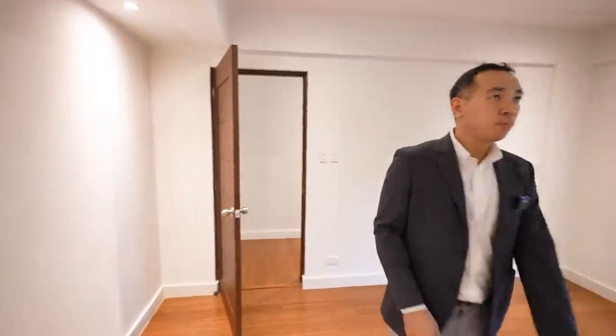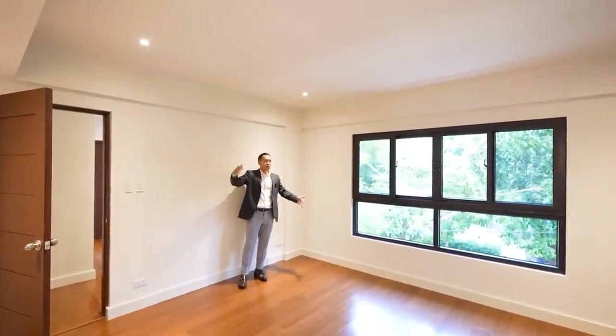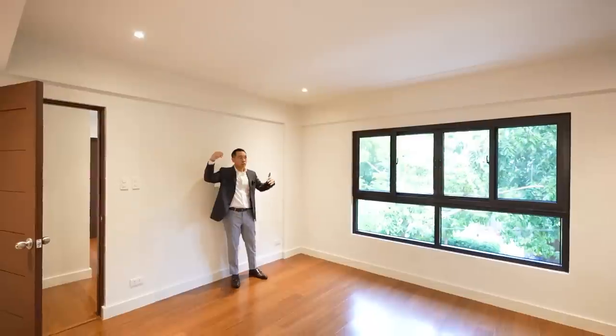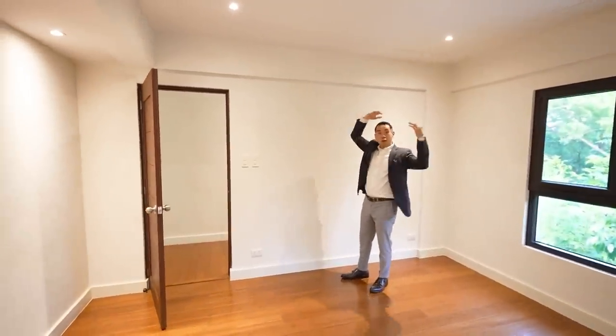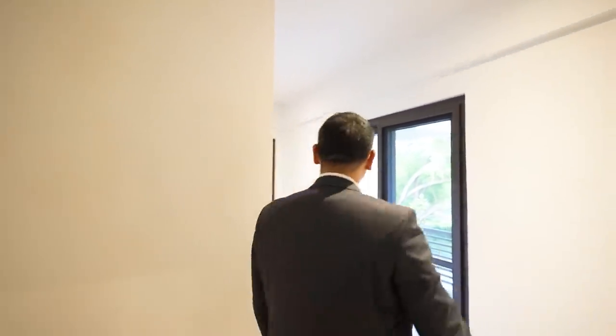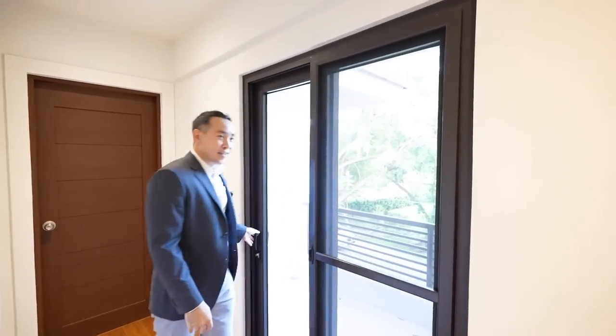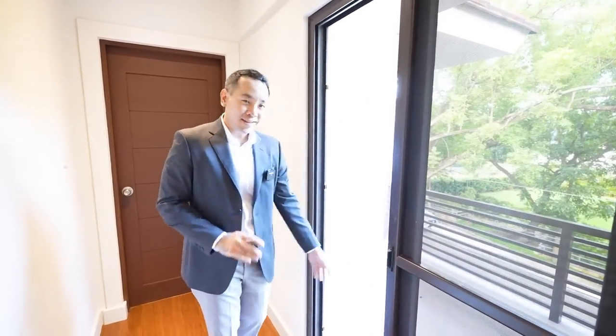And another thing I'd like to point out is the ceiling height. Because sometimes when you have three level houses, the ceiling height gets sacrificed, but not for this house. This is still quite high and quite comfortable because I'm about 5'10" in terms of my height. So this is a nice high ceiling. And right here you have a common balcony.